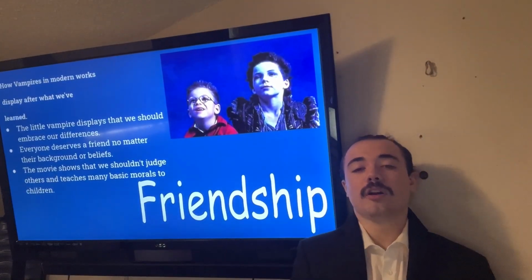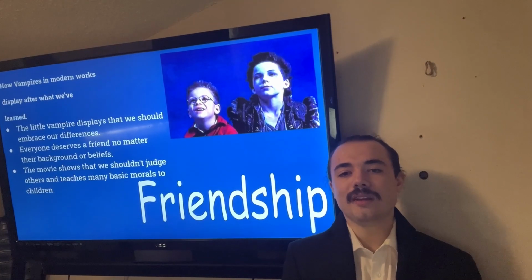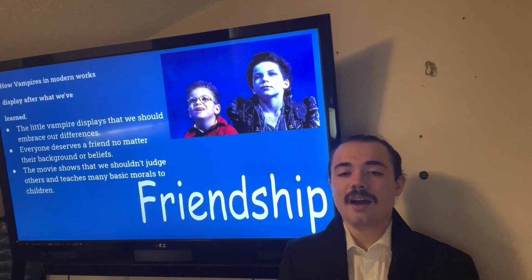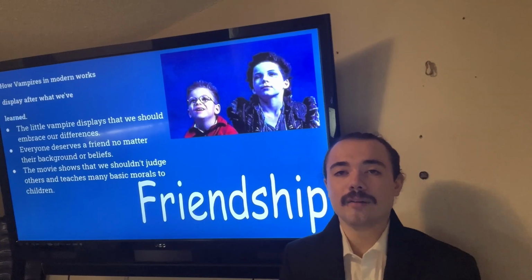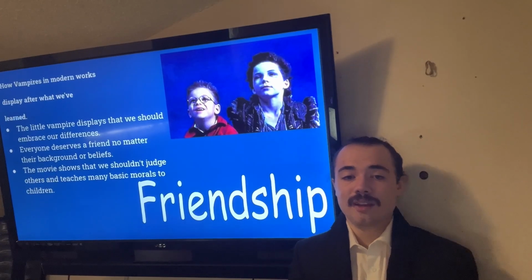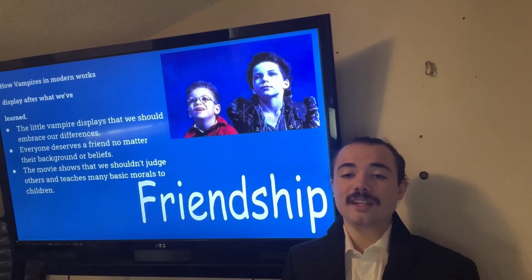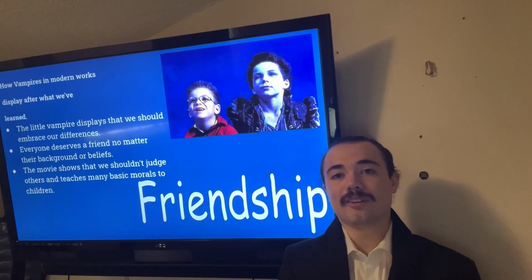How vampires in modern works display what we've learned. I'm going to briefly discuss two films, that being The Little Vampire 2000 and Hotel Transylvania 2012. I selected The Little Vampire because during the early 2000s, vampire media became massive, and this movie kicked that off. I also chose Hotel Transylvania as it's a very successful, well-known franchise that came towards the end of the vampire craze of the early 2000s.